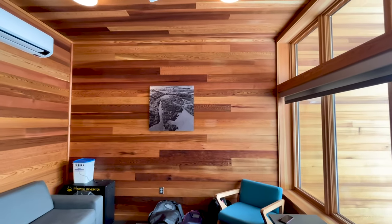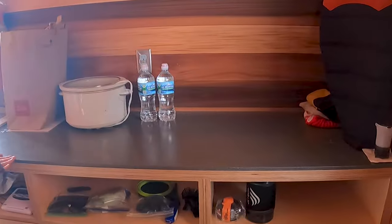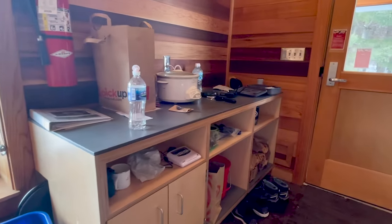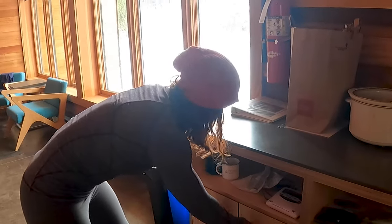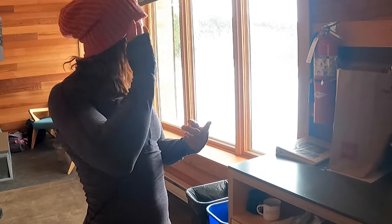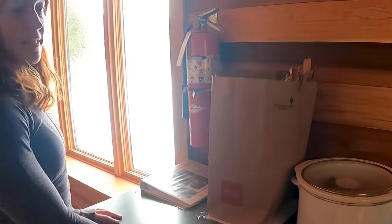Right away, we walk in. We've got this nice big storage area, which clearly we've already unpacked. No kitchen. I don't even know if I've looked in here. Oh yeah, cleaning supplies. So no refrigerator, no kitchen stuff. We brought our crock pot because we said we could. But then we got groceries, but that's about it.